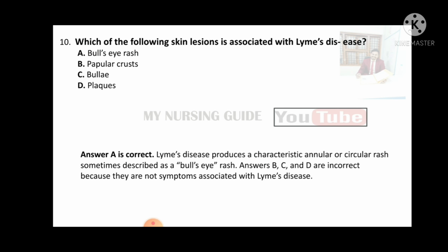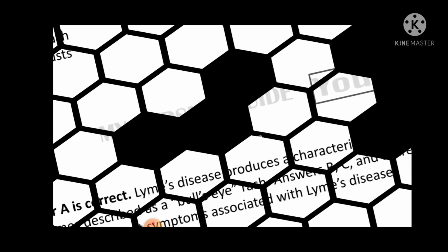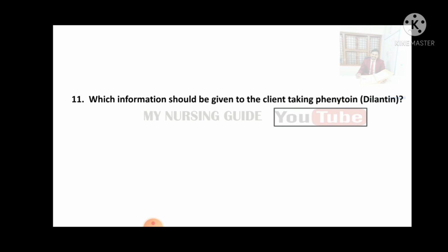Lyme disease produces a characteristic annular or circular rash, sometimes described as a bull's eye. They look like a bull's eye, so it is called the bull's eye rash. Answers B, C, and D are incorrect because they are not symptoms associated with Lyme disease. So next question, 11th question.